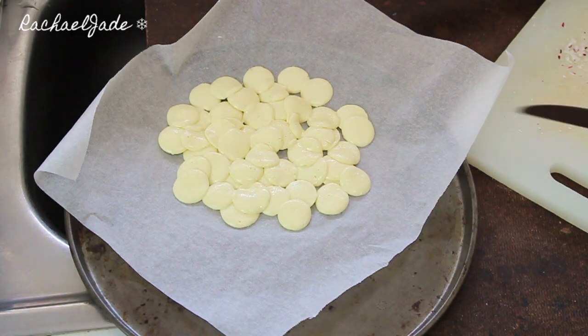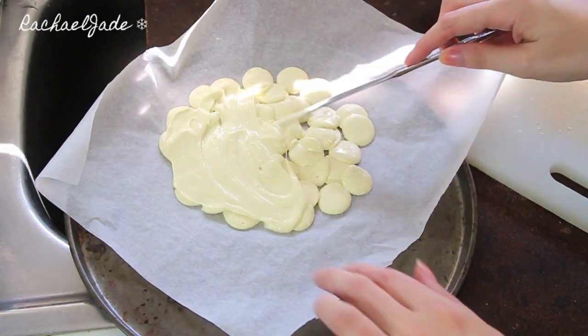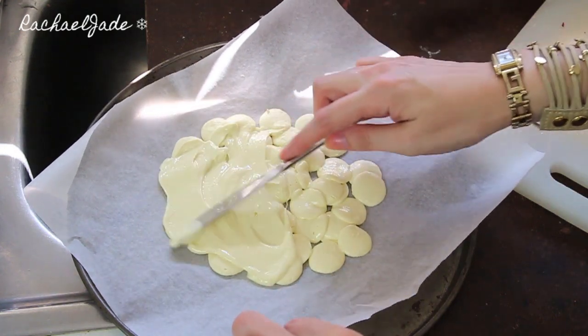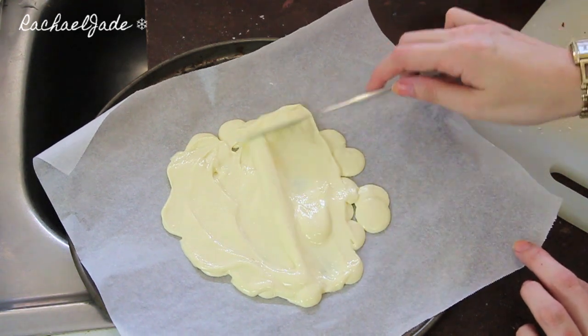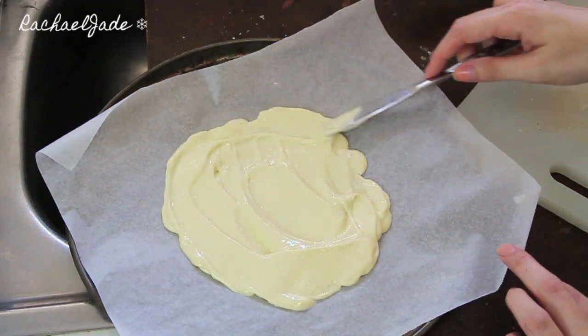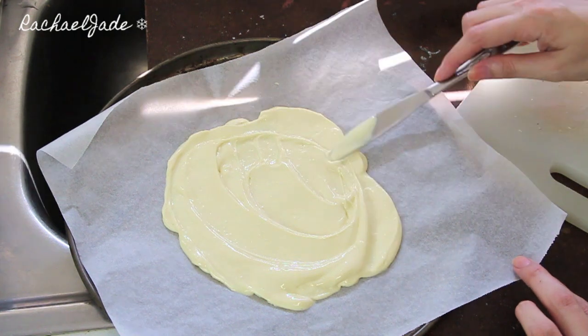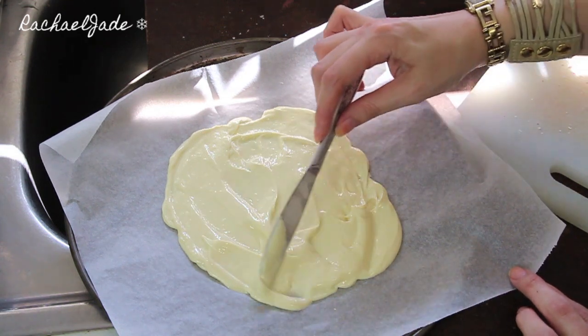All nice and melty. So then be super careful and just spread out your chocolate. Now, depending on how big you want your peppermint bark to be, you can make this in a square, you can make it in a circle like me, you can just have it all kind of mishmashed. I don't put mine in a container so it's super neat. I just want it to be generally together, because then I'm gonna break it all up later.